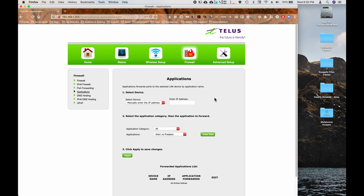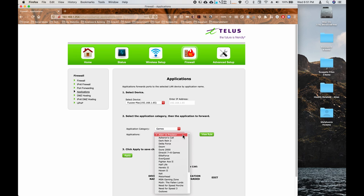Okay, so if you're a gamer, then you want to go to the Applications menu under our advanced setup here, and you would pick your device. So in my case, I would pick my computer here. And then I'm going to pick games. If the device you're picking is a game console, then of course you'd pick that, or for VPN. So you pick the category that you're working with. If you're working on your computer directly, then you would just pick games, and then you can select the game.